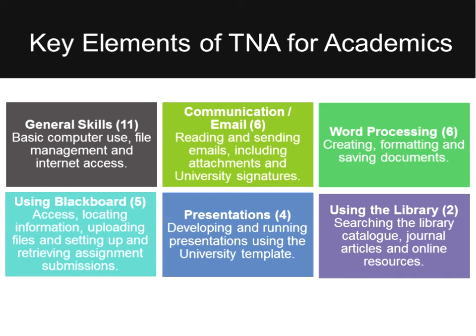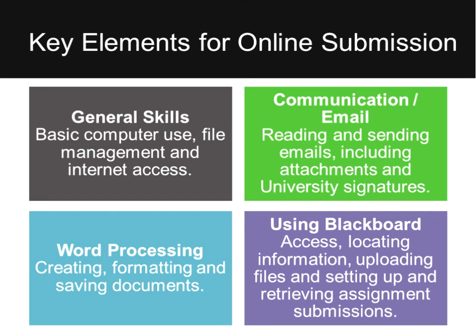So, thinking about our 6 areas that we identified from the training needs analysis, we actually broke this down even further to identify the key skills that academics would need in order to be able to get involved with online submission. And we thought these were just the ones in the areas of general skills, communication on email, word processing, and using Blackboard.